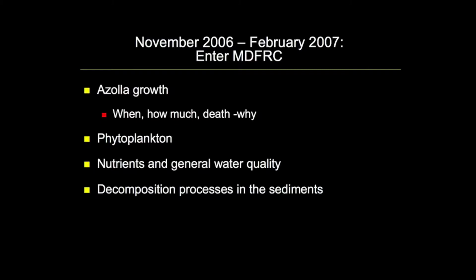So what we did was we went into the creek. We were interested in finding stuff about Azolla. How much of it's there? When does it grow? How much of it grows? The rates it grows? And if we could, find out when it died, and if we could, ultimately work out why it might have died, why we have these boom and bust things.